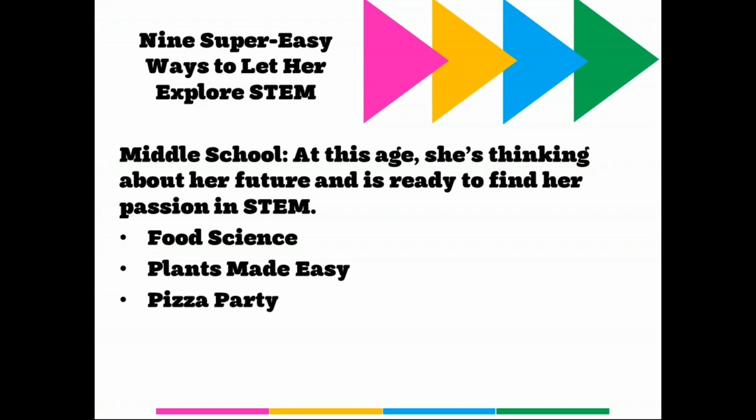Plants made easy. How do plants grow? Find out with fresh peas, a paper cup, and water. Wrap some paper towels around the inside of the cup and place the peas about halfway down between the paper and the side of the cup. Add water and place the cup in a well-lit area. Soon the pea will sprout and the girls can watch it grow. Plant it in a pot for even more learning fun.